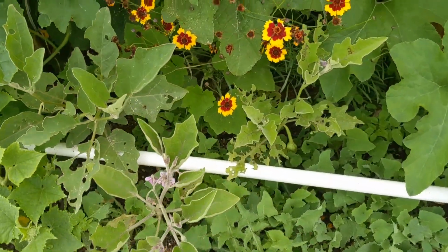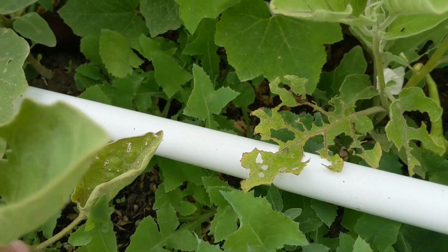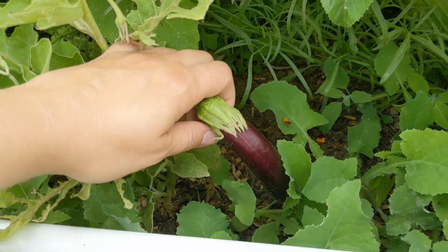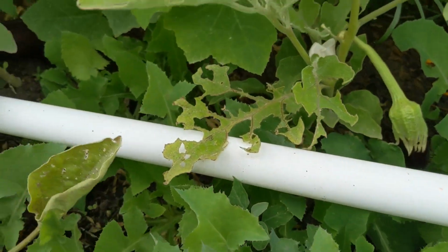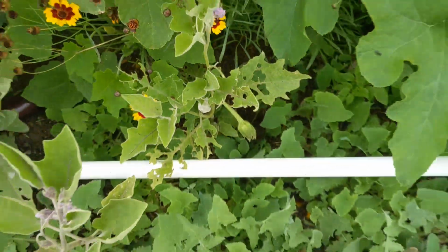Also got some eggplants growing. The weeds cover them up, but there's actually eggplants in there. This is my first year with actual eggplants. See that guy? Ooh, there's one. It's not very big, but it's coming. Oh, there's a bigger one. See back there? Oh man, they're not ready yet, but they will be.